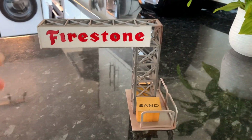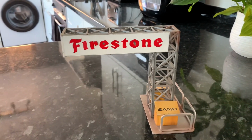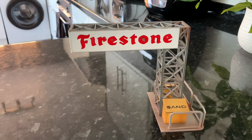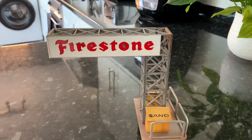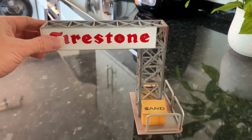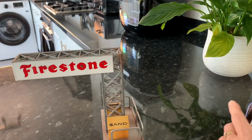Pete gave me this. It's a Firestone gantry by Magnetic Racing. Now, I've said before how much I love Magnetic Racing's products. This is an absolute beauty, and it will take pride of place on my new layout, whichever theme I decide to go for in the future. He also gave me this.